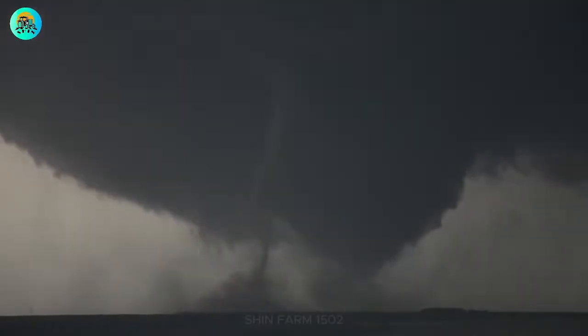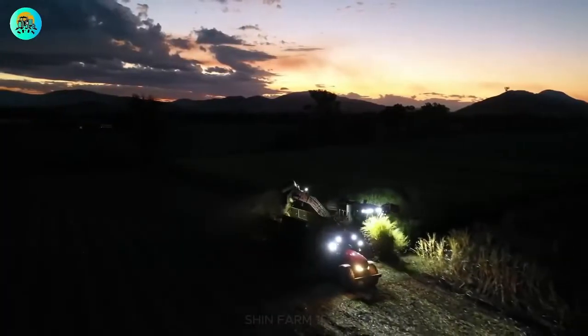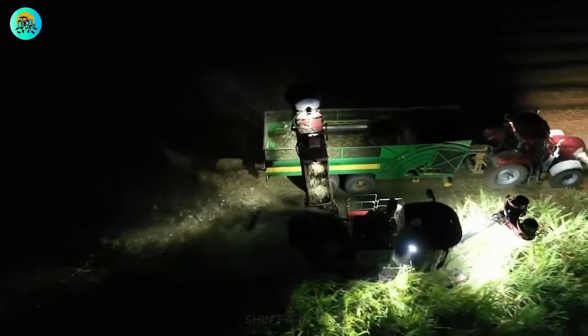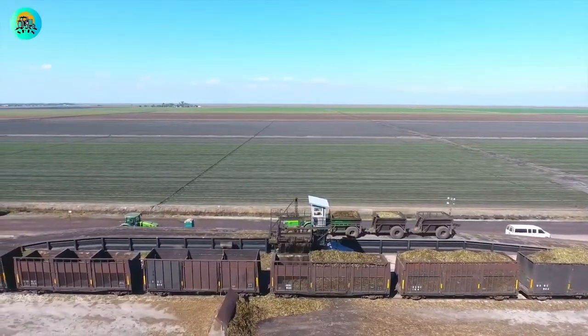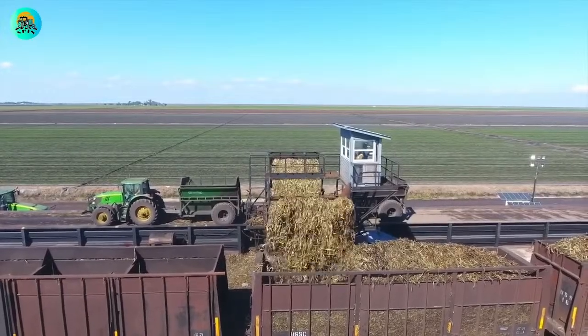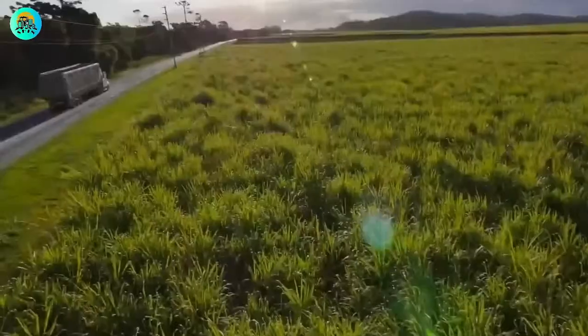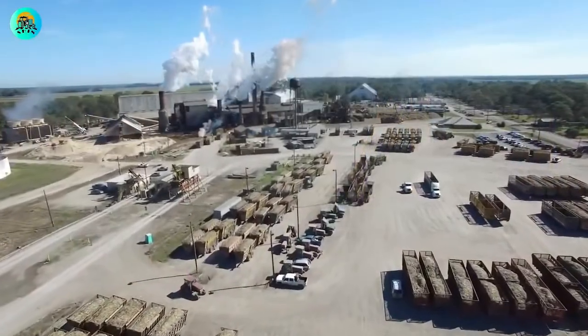However, harvest time often coincides with hurricane season, forcing workers to work day and night quickly to avoid damage from bad weather. After harvesting, the sugarcane stalks are put into trailers and transported to the factory. Each factory harvests about 3 million tons of sugarcane each year, and trucks transport about 23 tons of sugarcane each day.